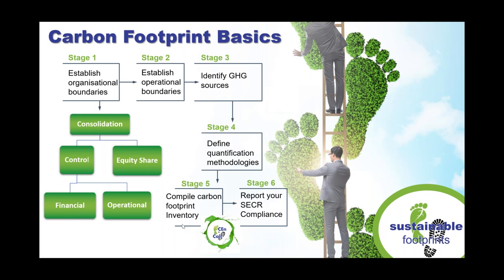Stage 5, well, from my perspective, this is the fun part where you draw your information together and start seeing pictures and trends associated with your organisation. This can actually be really revealing for wider elements of the business.